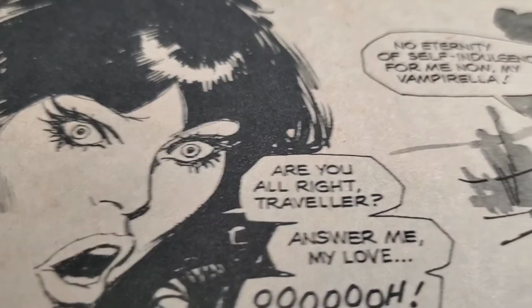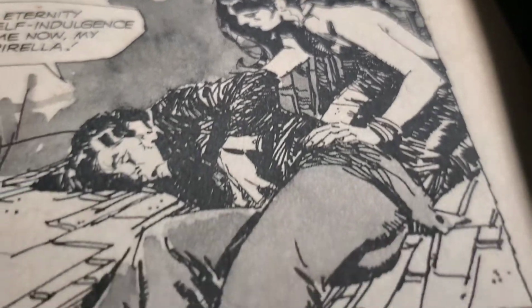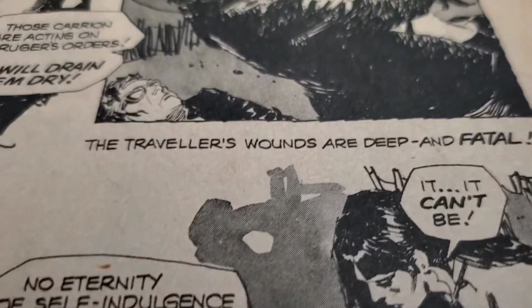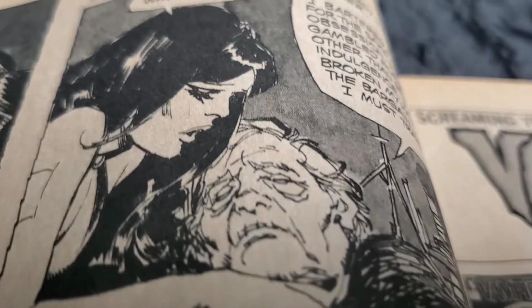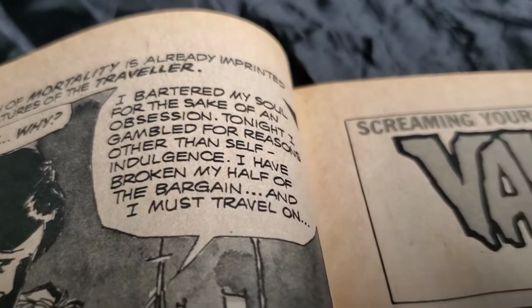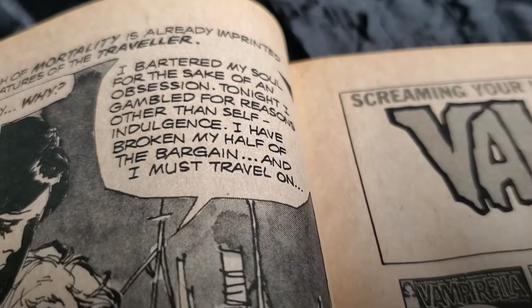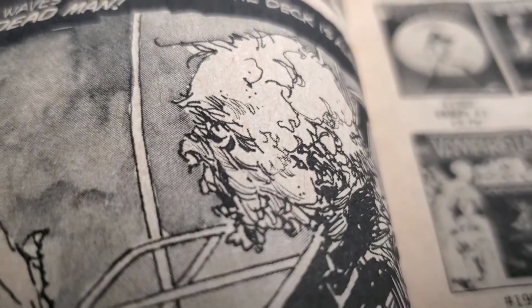Vampirella is about to strike. So that the traveler's wounds are deep and fatal. So did he have the gift of eternity? Or immortality, I should say. Oh, wow. The artwork is just fantastic.